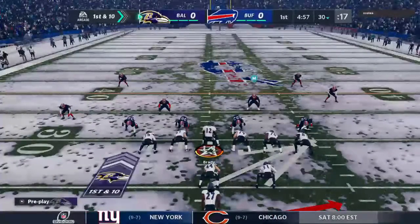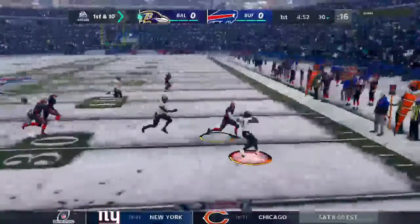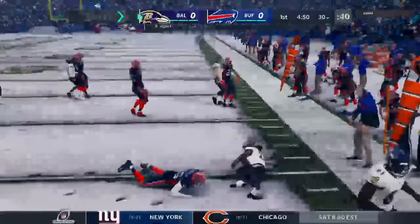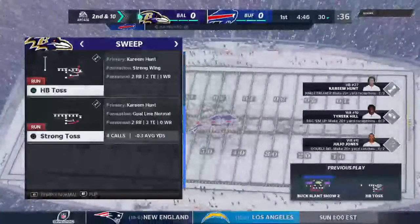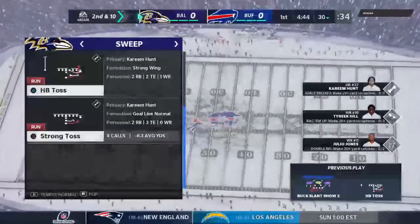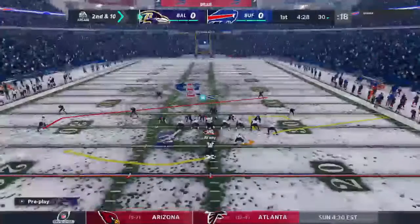Now after the run by Hunt, here's 1st and 10. Now they try the right side here. Trying to turn the corner, but they string him out and stop him at the line of scrimmage. Call it no gain on the play, and it'll be 2nd down. Officially nothing on that last run. They'll try again, 2nd and 10.